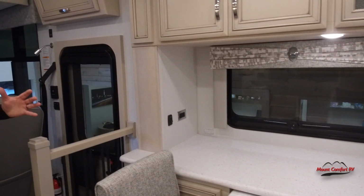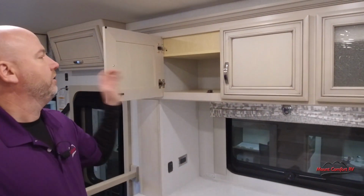Let's get into some of our storage in the main area here. We'll do this first.